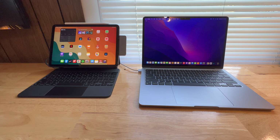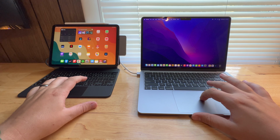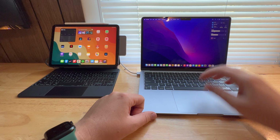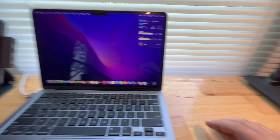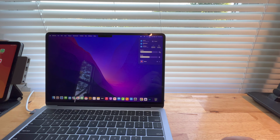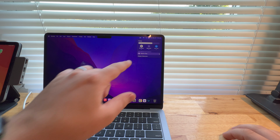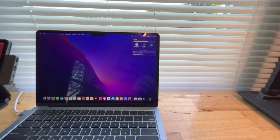So at this moment, we're gonna actually do the Sidecar. If you go on your MacBook, you're gonna go up here to the control center, just gonna open it, and then right here on this display, there is a computer option right there. So you're just gonna click it, and right down there you can see it says Tanner's iPad to link keyboard and mouse. So you just click that.